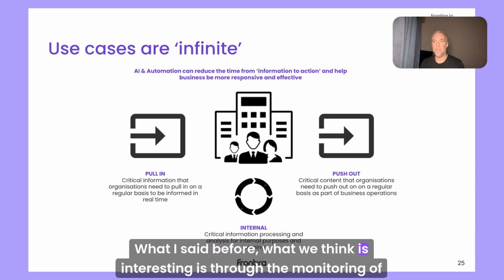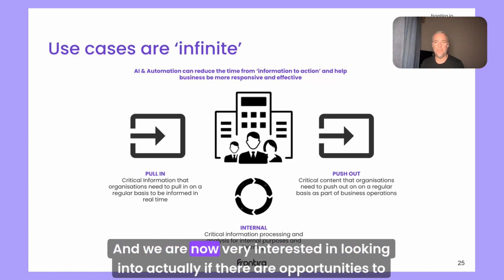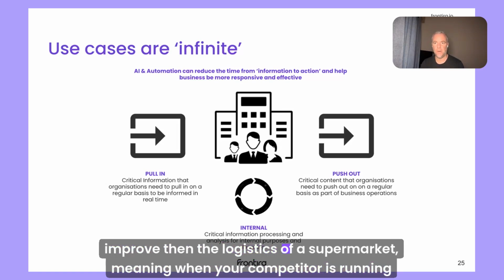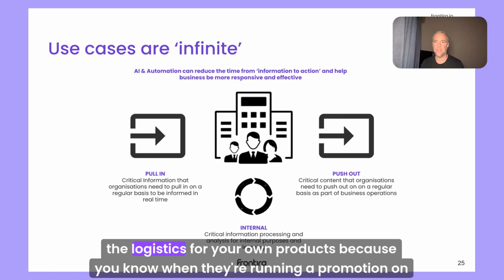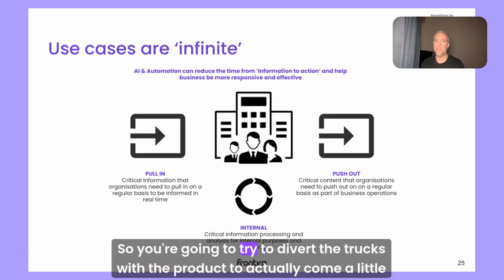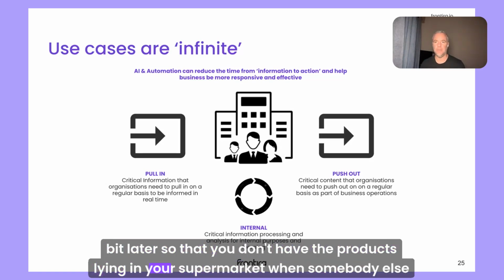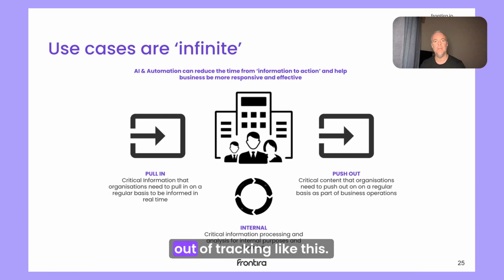What I said before, what we think is interesting is that through the monitoring of other things like digital leaflets, we're also able to identify the promotions that other supermarkets are running. And we are now very interested in looking into whether there are opportunities to improve the logistics of a supermarket, meaning when your competitor is running promotions on certain products, you push back the logistics for your own products, because you know that when they're running a promotion on the weekend, most likely you're going to sell fewer products of this category on the weekend. So you're going to try to divert the trucks with the product to come a little bit later, so that you don't have the products lying in your supermarket when somebody else is running a promotion, which is one of the transformative aspects that can come out of a tracking like this.